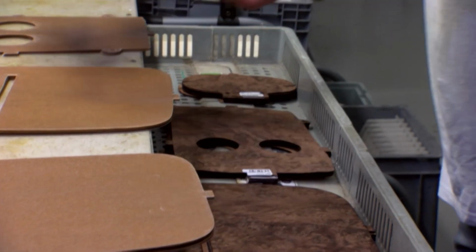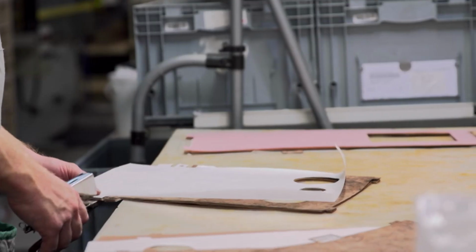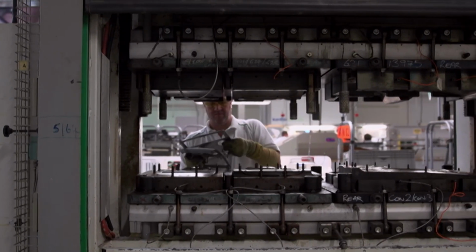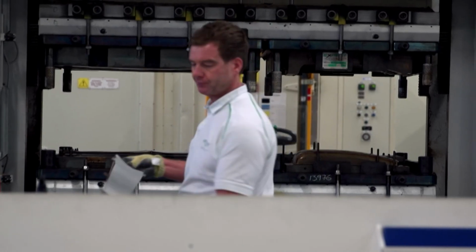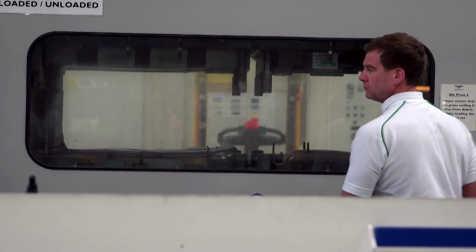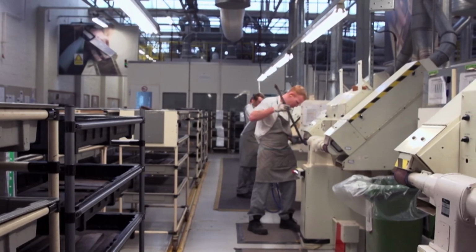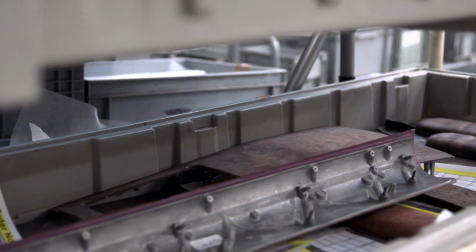Next, the wood is coated with a strong adhesive before being pressed onto the parts. It takes 7 hours to make one piece, and there can be up to 33 wooden pieces in each Continental. Extreme heat and extreme pressure for about 5 to 10 minutes actually allows the veneer to permanently bond to the substrate. The pieces are sanded lightly to remove any impurities, then they're ready for lacquering.